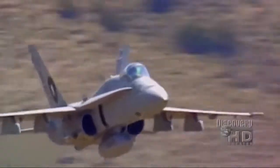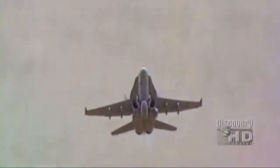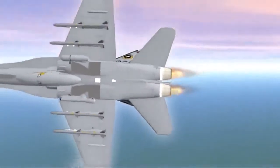Racing at top speeds of Mach 1.8, the Hornet can also climb at a rate of over 45,000 feet per minute. Leading-edge wing extensions and outward canted tail fins stabilize airflow, while the wide range of motion in the ailerons, flaps, and tail planes give the Hornet unparalleled pitch and roll control.